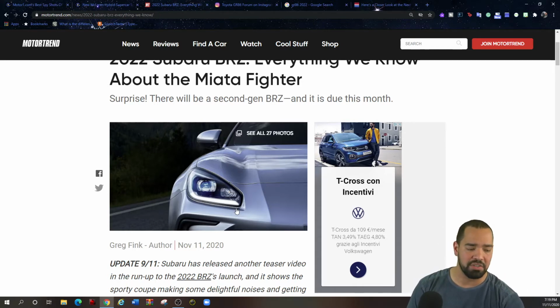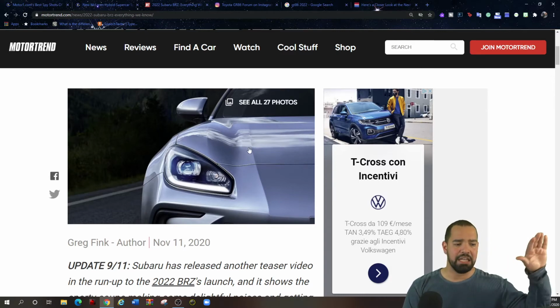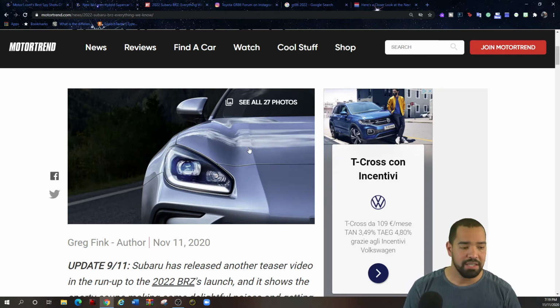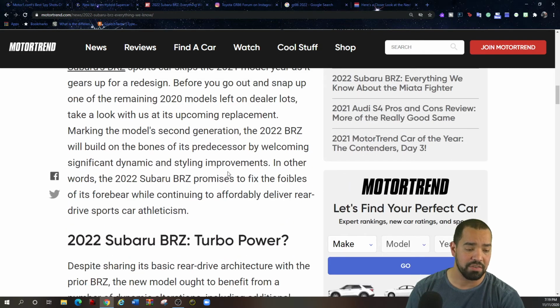So we'll see, we'll see. I can see the sculpted fenders on this side of the car and a very elegant hood, or what people in Europe and England call the bonnet. So I think it's going to be a very gorgeous car, and it's going to be here for the masses.